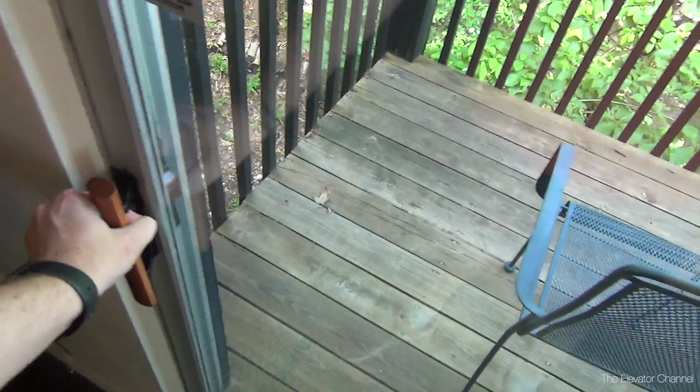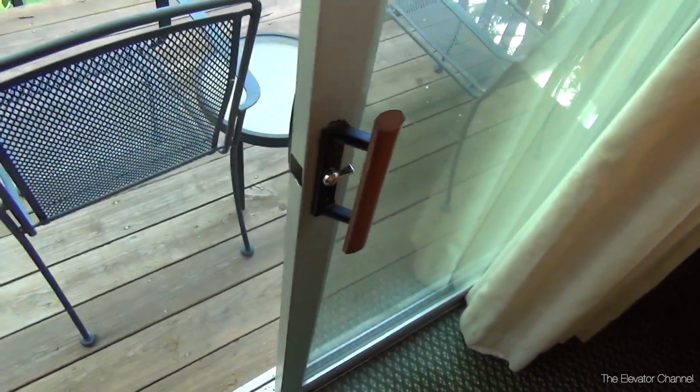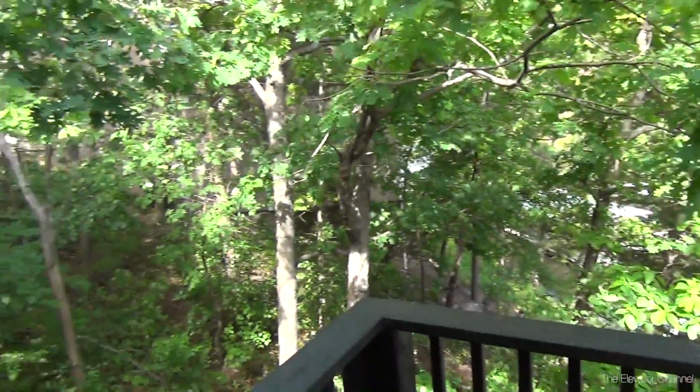But let's take a look out here at the patio. Definitely taken care of in the security department up here. Got the bar lock and the working lock on here. Patio is actually a little overgrown with trees coming right in, which obstructs the view a little bit. But this is actually a nice space. It's very private.